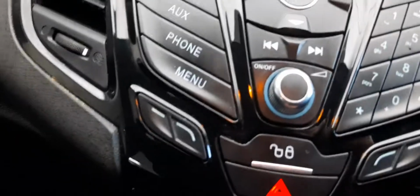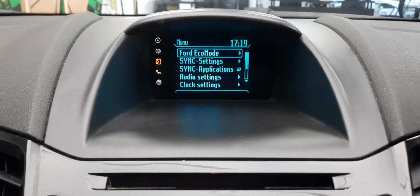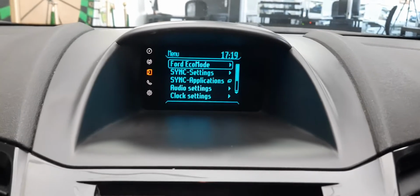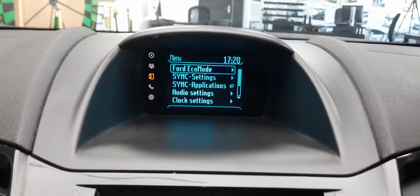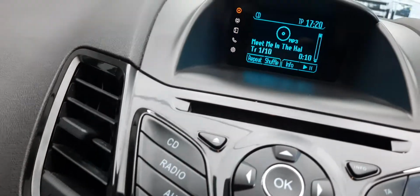Clicking on the menu button right down there, you can see where you can enter this Ford into eco mode and take full advantage of how economic this can be. This is a 1.2 litre petrol engine, and all those economic savings can be passed straight on to you. And of course, your CD as well.